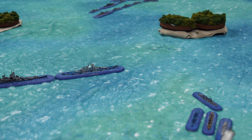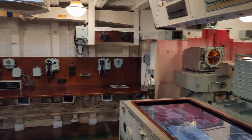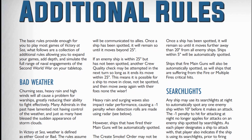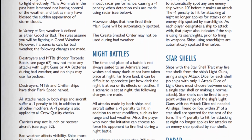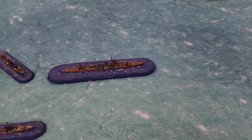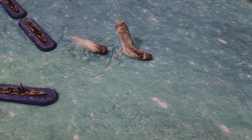They use their radar and are able to illuminate the lead elements for their gunners to target. This battle takes place at nighttime, and one must spot the enemy before firing. Ships with radar have a major advantage. The first salvo from the USS South Dakota hits the magazine of the lead Japanese cruiser, and a massive internal explosion occurs. As a result, the Nagara is destroyed in a fiery blaze.